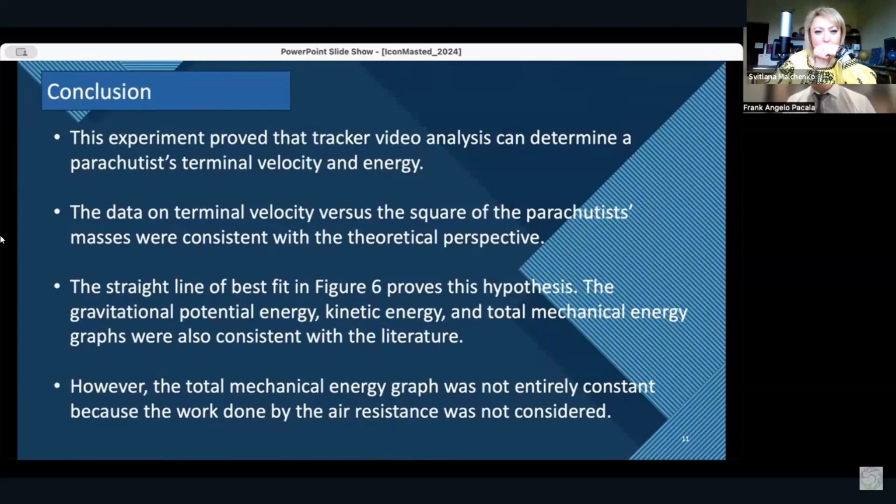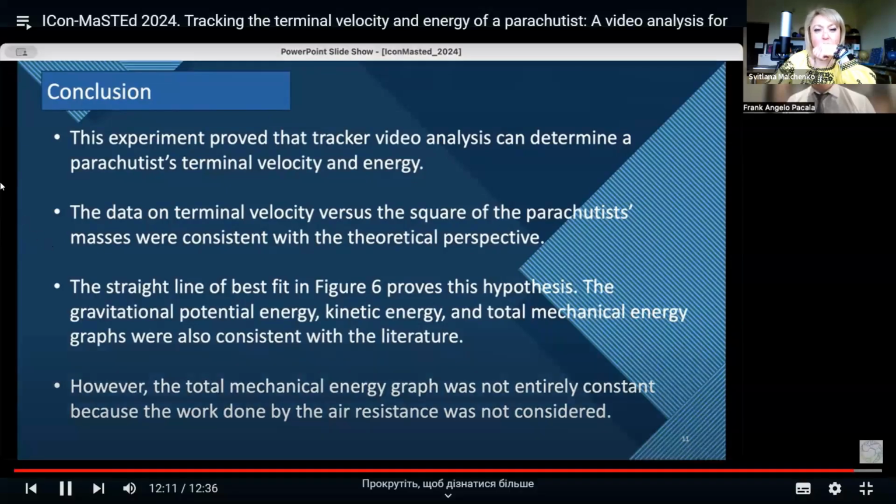For example, for this one, having some kids toy like a parachute, a do-it-yourself parachute, can also verify some physics experiments. So that's all from my end. Thank you for listening, and thank you for your attention.